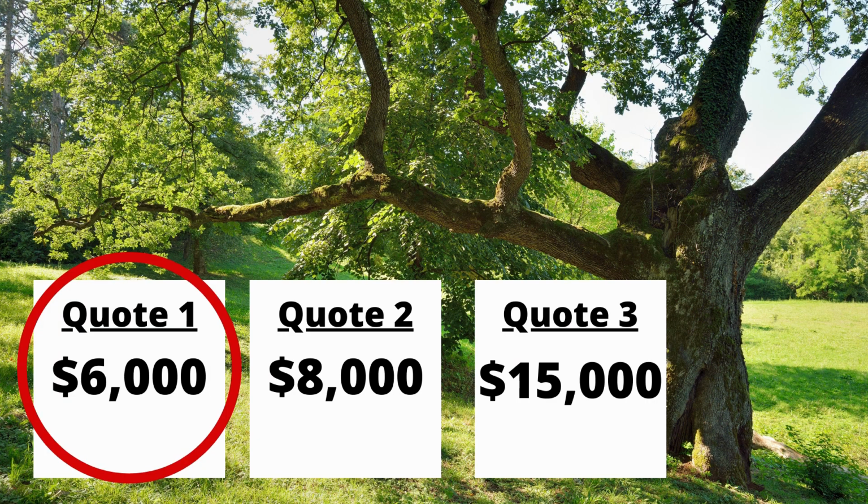But a few years ago, we decided to cut down a really large tree in our yard, and our quotes ranged from $6,000 to $15,000. So it was so important that we did that because it saved us so much money, and it ended up they did a great job, and so they're someone that I'm going to recommend in the future. And so I think talking to people in your community, you can really get those recommendations, good prices, quality work that will really save you a lot of money.